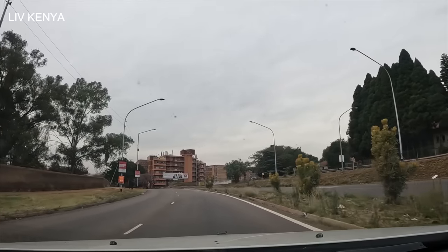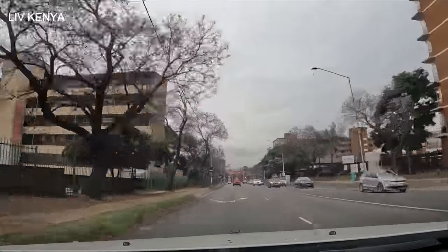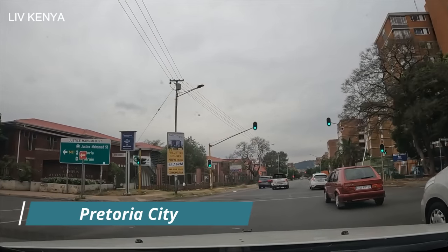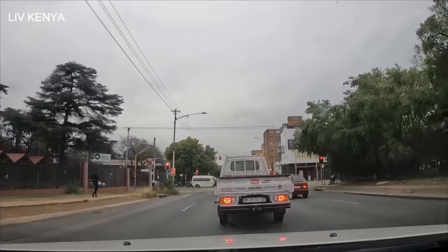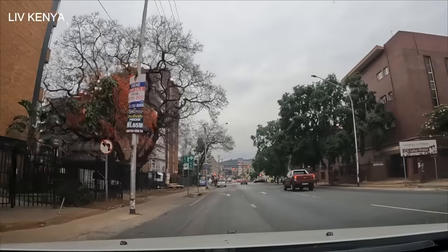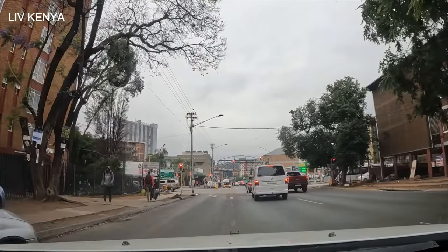So guys, we've rerouted and we are now heading towards the Central Business District. And I've realized that in South Africa, people use red brick to construct their buildings.